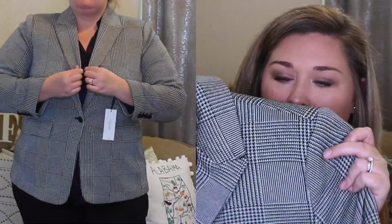But are shoulder pads in? I feel like things like that are coming back around, like the shoulder pads and stuff. I don't know. Let's see how much it is. This is called the Georgette Plaid Blazer, and it's $118.